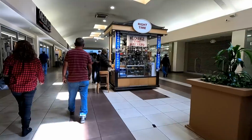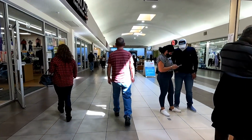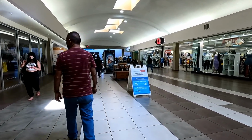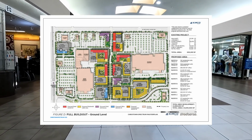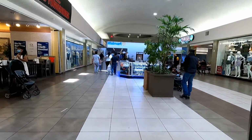I just feel like this should be treated more like a historic landmark and less like something to just be plowed over and covered up with another bland mixed-use facility. Here's the mall as it stands currently, and here's what it looks like when they finish the redevelopment plans here that they want to do if they get approved. And as you can see, there'll be nothing of the original mall left.